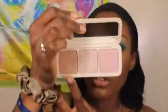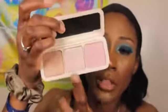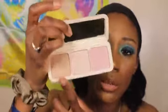Thank you. So next I have the Cover FX Your Formula for Beauty custom enhancer palette. It has the shades Candlelight, Sunlight, and Blossom. Candlelight, of course, is the darkest one, which is the one I've used the most. Sunlight is the shade in the middle, and Blossom is the pink one. I feel like the pink one would be like a blush topper for me. Blossom is the one I'd probably put down the middle of my face when I want more brightness, and Candlelight, of course, is what I do the cheeks with.